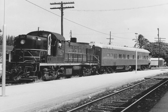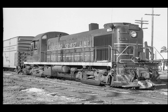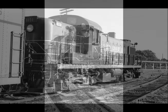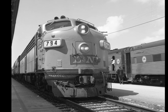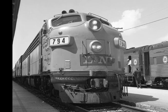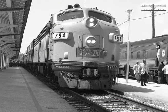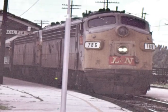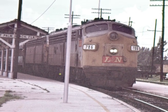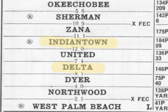The Miami subdivision offered a vast array of RS3s back in 1970. Back then, the variety seemed endless, with a Gulf Wind and South Wind operating on alternate days. We must leave West Palm Beach now and head north. We catch the South Wind, or Gulf Wind, again at Delta.